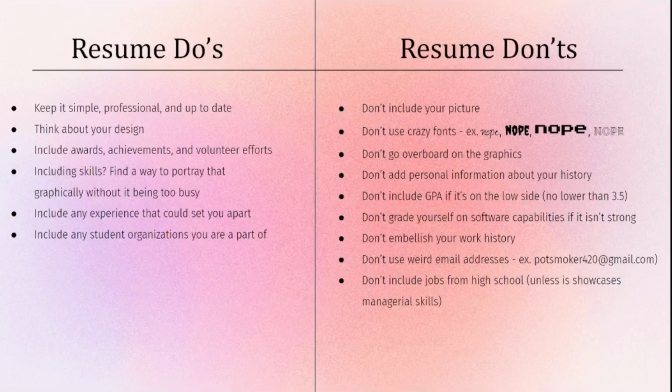Don't include your GPA if it's lower than a 3.5. I think it's pretty much as simple as that. You want to show you're proficient in school, but if you don't think your grades can showcase that, you don't have to put it on. Just say your major, and they'll be like, yeah, that's great. But don't grade yourself on software capabilities. They know that you're a beginner in most of your programs, so you don't have to rate yourself. They understand that you're not as proficient as an expert would be.